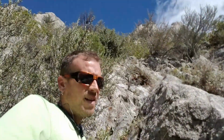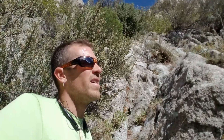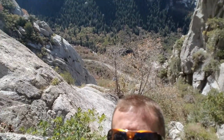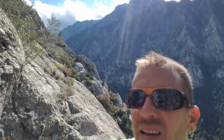What's up, guys? So I basically just started the scrambling to the top. I am almost to the top of this cliff band. Want to get up there, kick back, relax, check out the views. But if I can turn around without dying, show you the view below me. That's the road down there. Beautiful Little Cottonwood Canyon behind me. Absolutely gorgeous up here today.